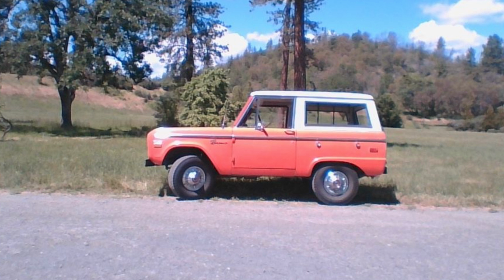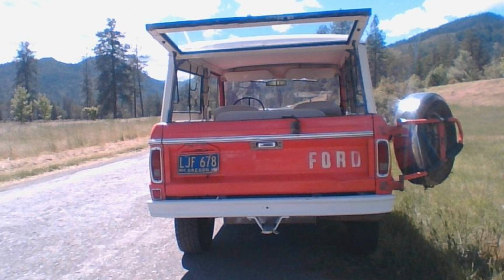Okay, so it says never been wrecked, always been garaged, nearly original except headliner, headers, and obvious replacement parts, starter, alternator, etc. Crate 302 in it now.